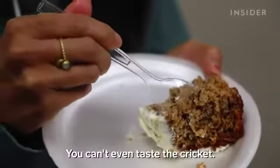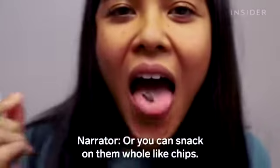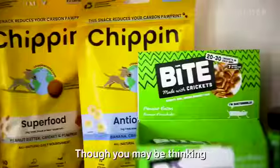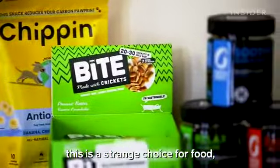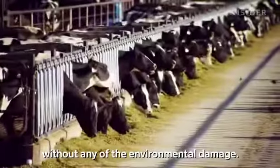It's good, you can't even taste the cricket. Or you can snack on them whole like chips. This one is barbecue flavored. Though you may be thinking this is a strange choice for food, crickets actually contain more protein than beef without any of the environmental damage.